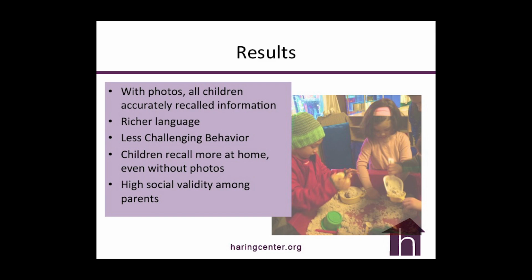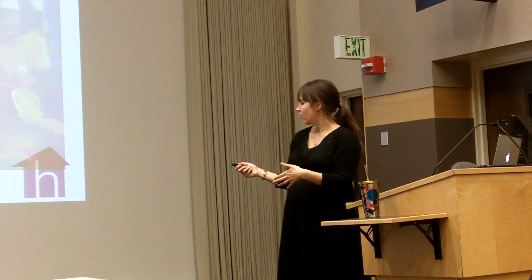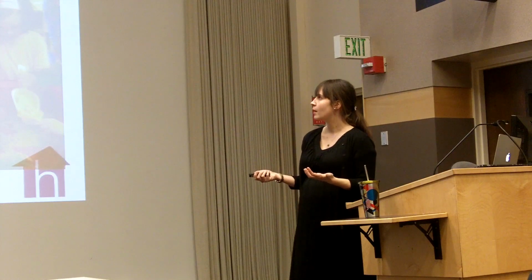So they could tell us what happened at school, and they started adding in more information, even that wasn't included in the photo. We also saw kids using richer language. So they're using more words overall, and they're using different vocabulary words than they were using when we weren't using the visuals. We also saw less challenging behavior.